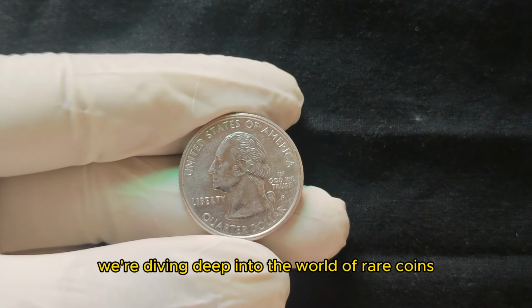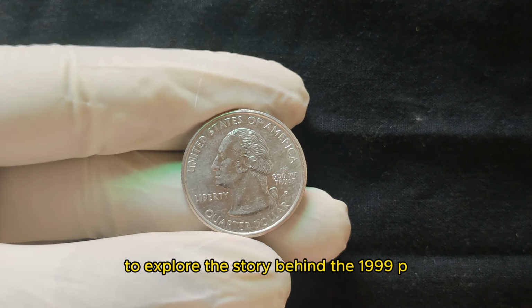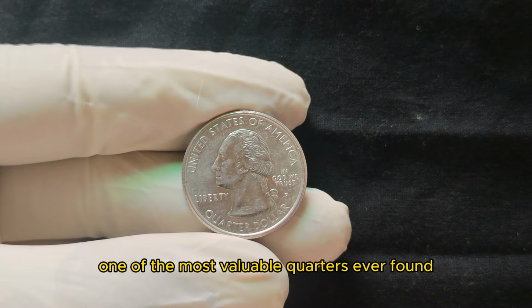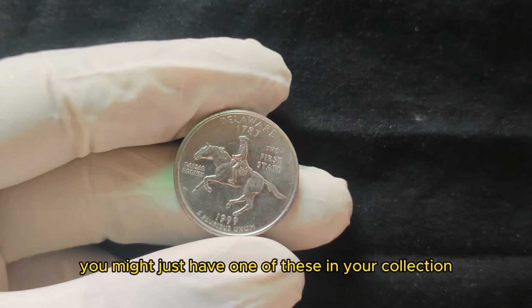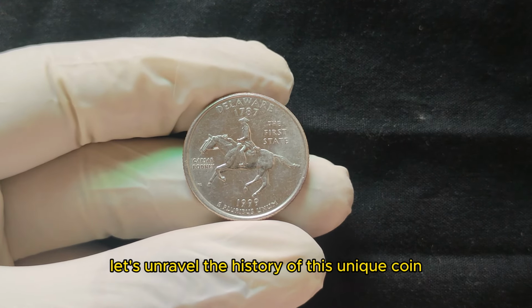We're diving deep into the world of rare coins to explore the story behind the 1999 P 1787 quarter coin, one of the most valuable quarters ever found. Stick around, because you might just have one of these in your collection. First, let's unravel the history of this unique coin.